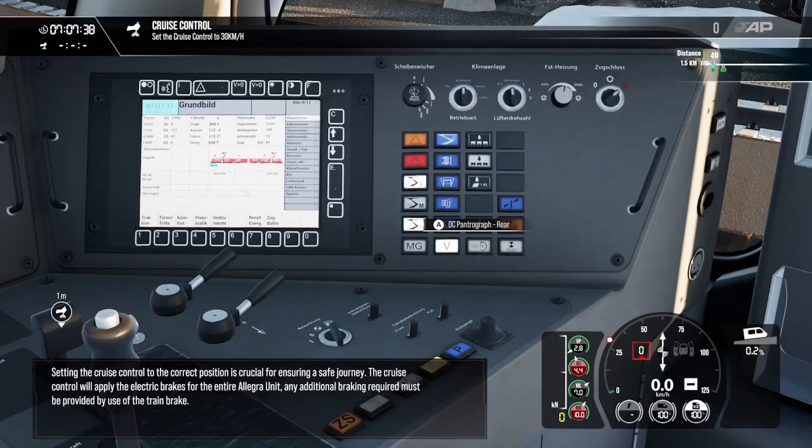Setting the cruise control to the correct position is crucial for ensuring a safe journey. The cruise control will apply the electric brakes for the entire Allegra unit. Any additional braking required must be provided by use of the train brake.